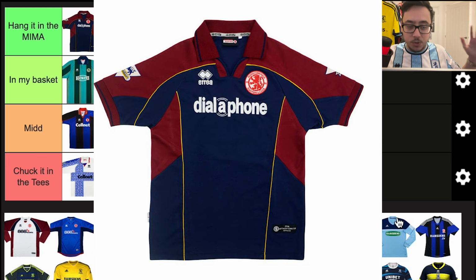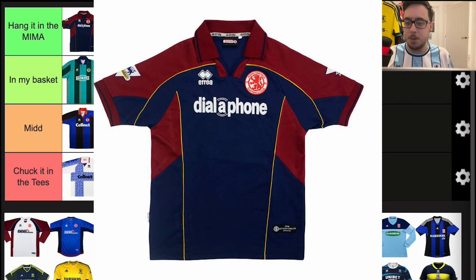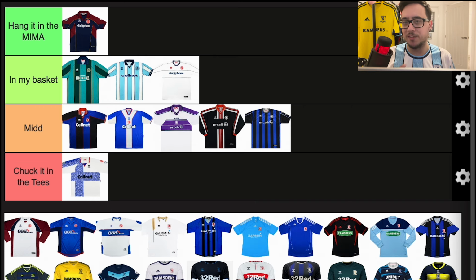I was going to put it in my basket because it's not my favourite design in terms of the maroon and the blue and the gold. Yeah, it's not the best design shirt on this list, but I just can't stop thinking of my favourite Boro player of all time scoring that goal at Highbury, doing that little dance into the corner. It's iconic. And for me, just for that alone, this shirt deserves a place at the very top.